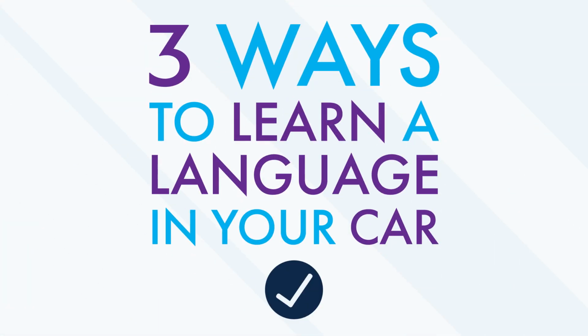Want to transform your driving time into language learning time? How much time do you spend in your car every day? 30 minutes? More than an hour? Why not put this huge amount of time to good use? Instead of just listening to the radio during your daily commute, you could be learning a new language instead. Here are 3 easy methods for learning a language in your car. You can put them to use right away with the help of our language learning program.